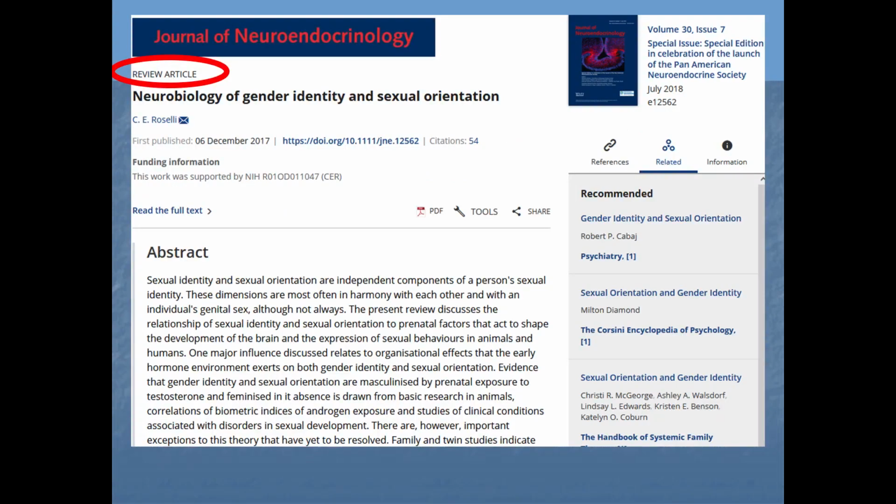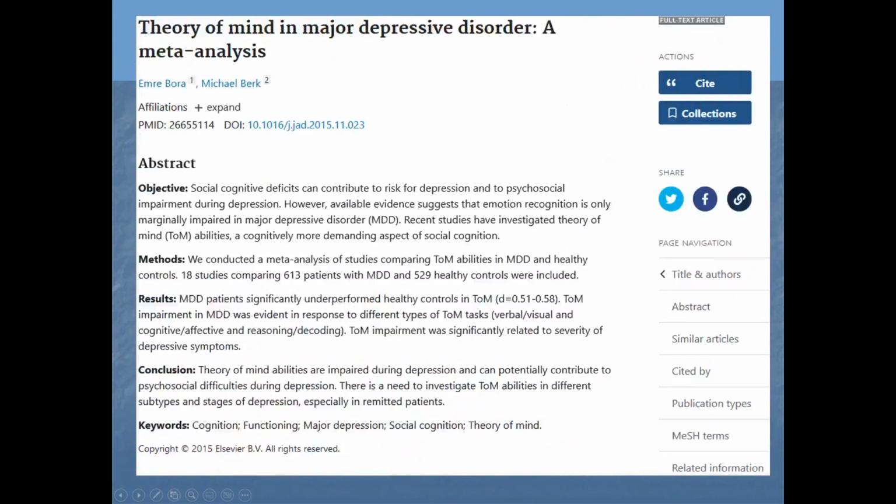Here's another example in the Journal of Neuroendocrinology, a review article on gender identity and sexual orientation that just goes over past and especially recent research on that topic. And again, it's fairly clearly labeled. It's a review article. So what about this one then?